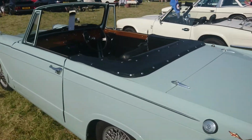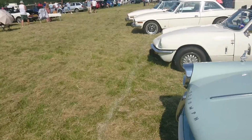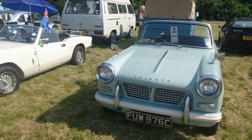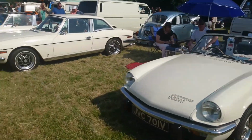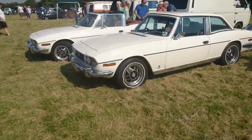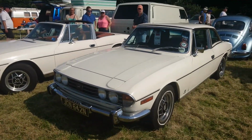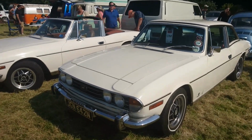1965 Triumph Herald 1200. See, the styling of these compared to a 1360 at the front is completely different. 1979 to 80 Spitfire 1500. Another one of these Stags, also with the hardtop, definitely a Mark II on an N. 1974-75 registration.